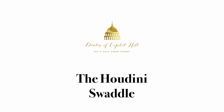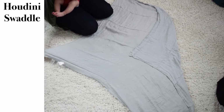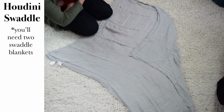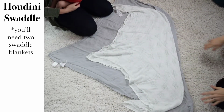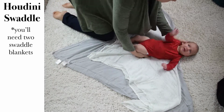Next is the Houdini for babies that always break free from their swaddles. To start with this one, it looks the same as the hospital swaddle where you have the one blanket in a diamond shape and the top corner folded down. The first difference between these swaddles is the second blanket that you use. It's pulled up just to the fold that you made with the first blanket, and the baby is placed right in the middle of this.